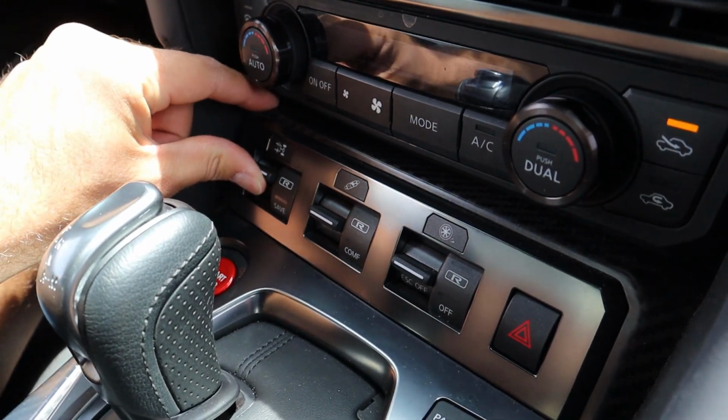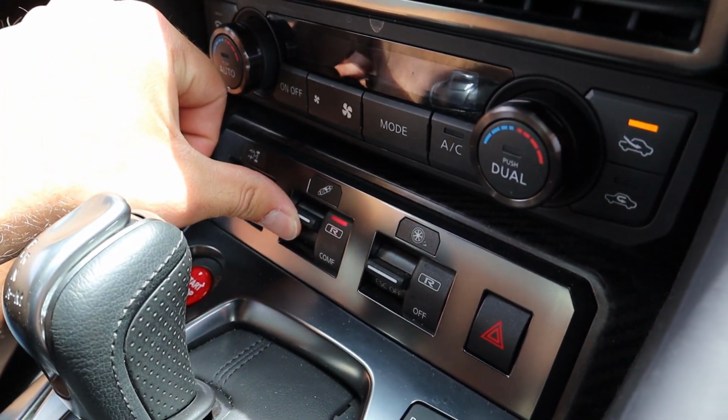So first off, the most important thing is we've got to put it in R mode for everything.